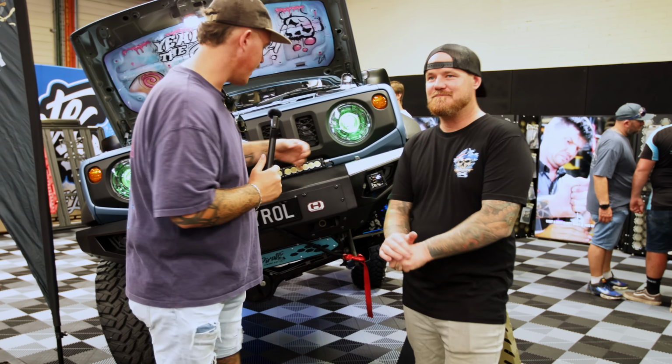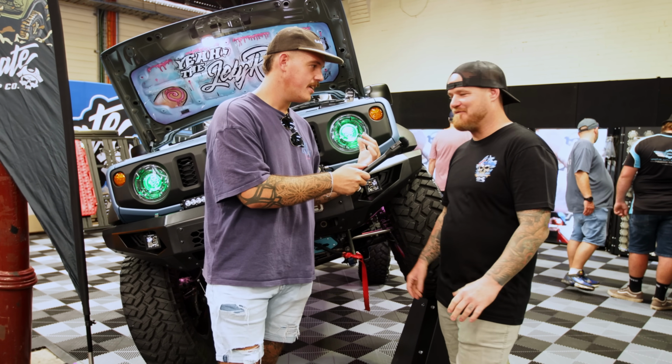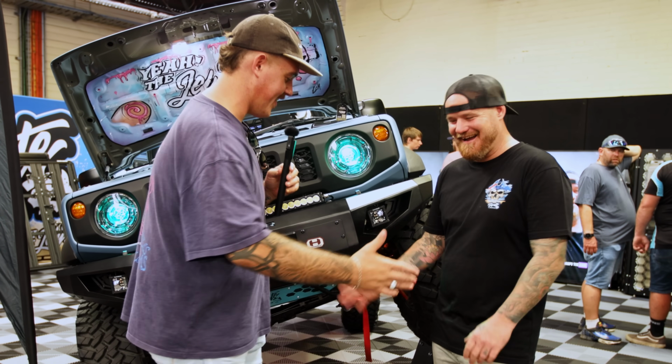Man, it looks sick. I'm keen to see you guys keep pushing the boundaries with this thing. Hopefully it's not done yet. No, not finished yet. We've got a heap more to do yet. Yeah, awesome. 400 horsepower? 400 horsepower, you reckon? Well, I'll be keen to see you upset some FTE boys. Thanks for taking the time, bruh.